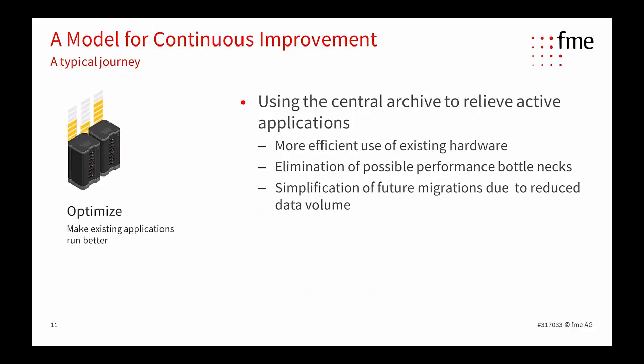The next step is optimize. So using that central archive to relieve the active applications. This is what I said earlier, keeping your primary applications lean, so making more efficient use of, lean being data, both data volume as well as day-to-day usage. As your footprint grows in data volume, it starts to impact utilization, infrastructure, storage, things of that nature. So part of keeping that system lean, you get benefit on your existing active applications.